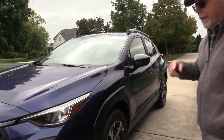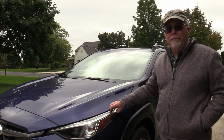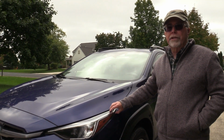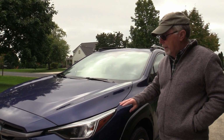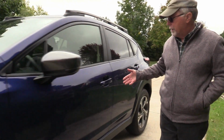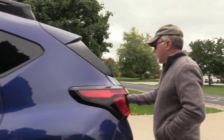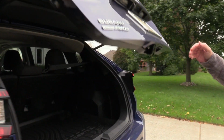I just drove the Impreza, the sedan version, which is on the same platform as this, and it has a little bigger engine, so it's a little more fun for just power. But this is a nice compact. I would call it a compact, though it's probably called subcompact these days. Got the hatchback, which to me is still the best thing about cars.